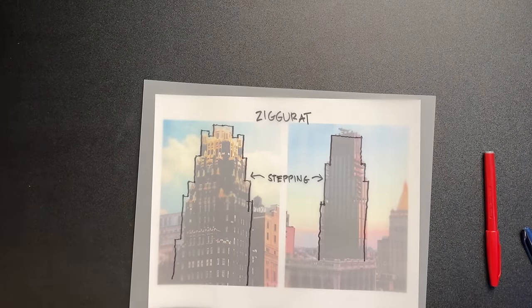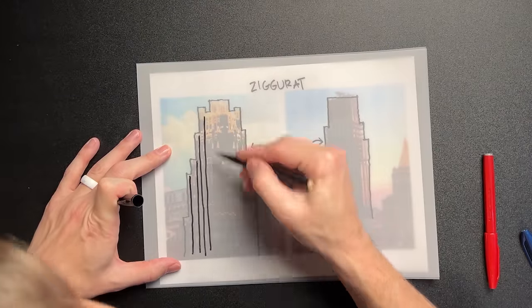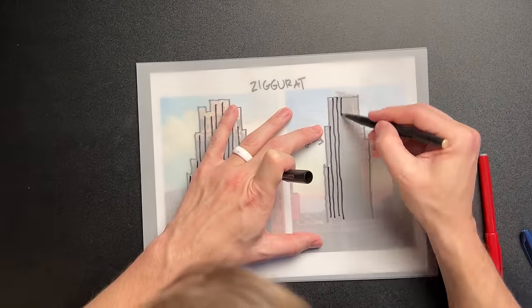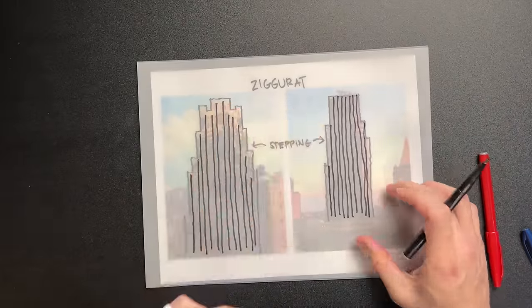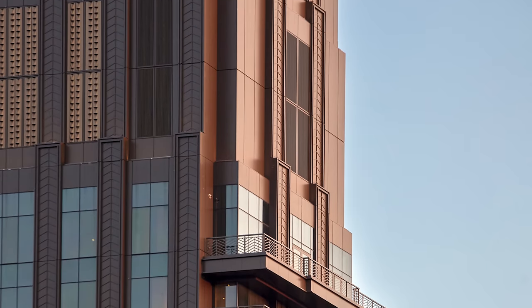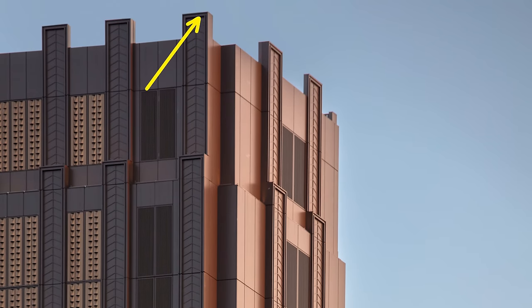This visual emphasis upward is further expressed with unbroken vertical stripes. All skyscrapers naturally have vertical elements like columns and then horizontal elements like floors. And different eras and styles tend to express one over the other. Here, the floors are actually set back behind the vertical elements, which may or may not be structural, it doesn't really matter. The verticals even extend upward beyond the horizontal breaks of the stepping to emphasize that vertical even more.